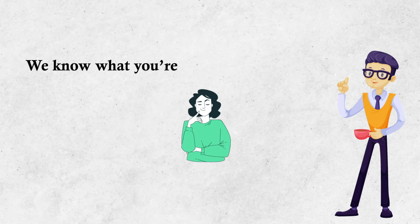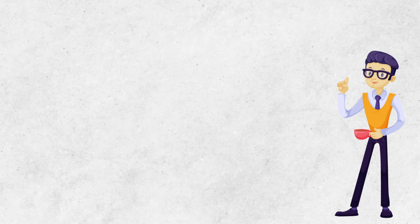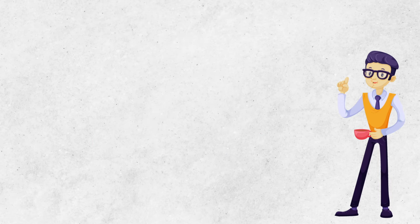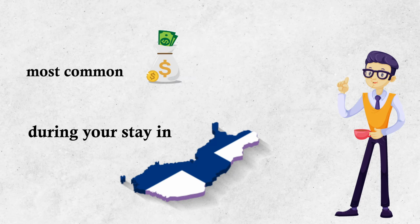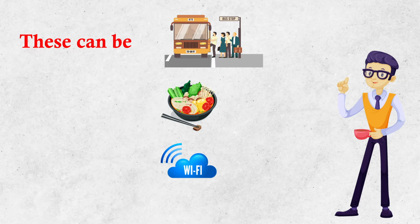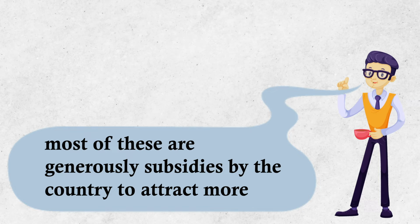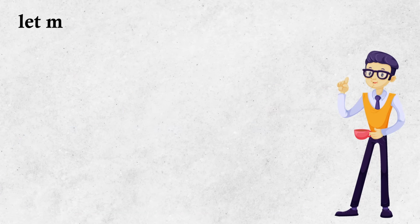Now, we know what you're thinking. You must already know the average living costs. So, without further ado, let us break down the expenses that you might incur on a daily basis. These are the most common expenses that you ought to encounter during your stay in Finland. These can be transportation charges, food charges, Wi-Fi and connectivity charges, and so on. Now, in Finland, most of these are generously subsidized by the country to attract more international students, hoping to bolster their workforce. So, let me explain each of these day-to-day expenses in detail.